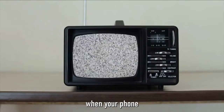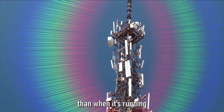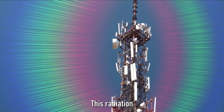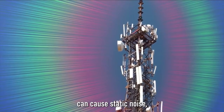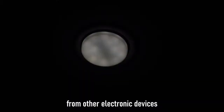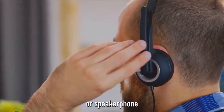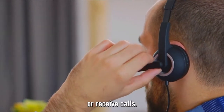This is because when your phone is plugged in, it emits more electromagnetic radiation than when it's running on battery power. This radiation can cause static noise, distorted signals, or malfunctioning of other devices. To prevent interference, you should keep your phone away from other electronic devices while it's charging, and use a hands-free headset or speakerphone if you need to make or receive calls.